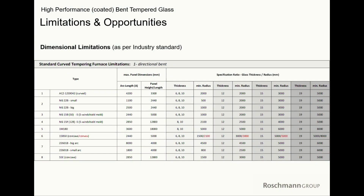So what we do have in terms of limitations and opportunities, there are a whole lot of limitations out in the market, what we can do with temper bended glass. I don't go into the details over there. That would probably get us into a too long conversation about what we can do. Nowadays we can temper bend 18-meter long glass with an arc length of 3.60 m, 3.30 m if it needs to be low-E coated. In different radii, every furnace has a different kind of setup, which also determines the minimum radius in relation to a glass thickness.